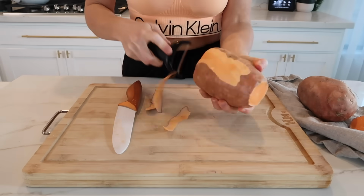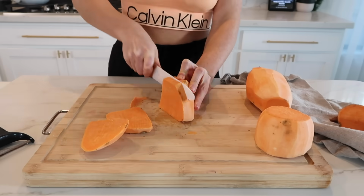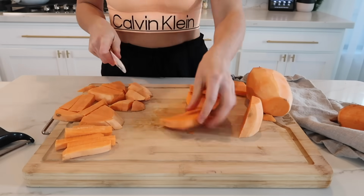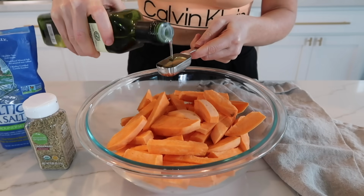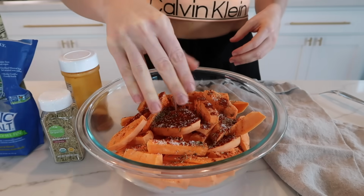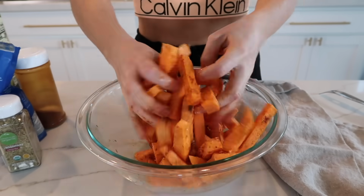And now let's prep the sweet potato wedges. Go ahead and peel 2 sweet potatoes and then cut them into whatever size wedges you want. And in a mixing bowl, I'm gonna add 1 tablespoon of avocado oil along with some dried rosemary, paprika, and sea salt. Mix that all up until all of the sweet potato wedges are coated with the oil. And feel free to use whatever seasonings you like for these.